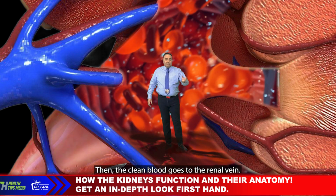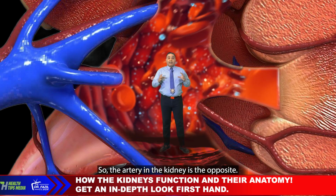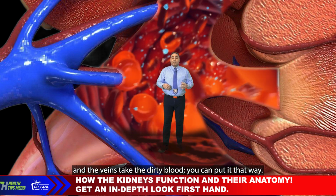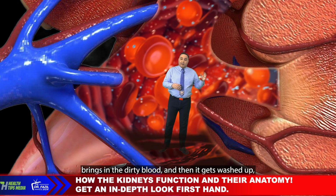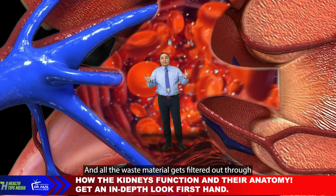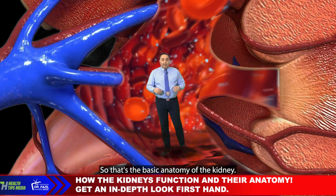And then the clean blood goes through the renal vein. You can see this blue blood flowing back out of the kidney. We call it the renal vein. The artery in the kidney is the opposite. Mostly in other parts of the body, the arteries take the fresh blood and the veins take the dirty blood. But in the kidneys, the renal artery brings in the dirty blood, which gets washed and cleaned in the kidneys, and the clean blood goes back to the body through the renal vein. All the waste material gets filtered out through the filtration process in the kidney into the ureter and makes urine. So that's the basic anatomy of the kidney. Let me jump right back out of the kidney.